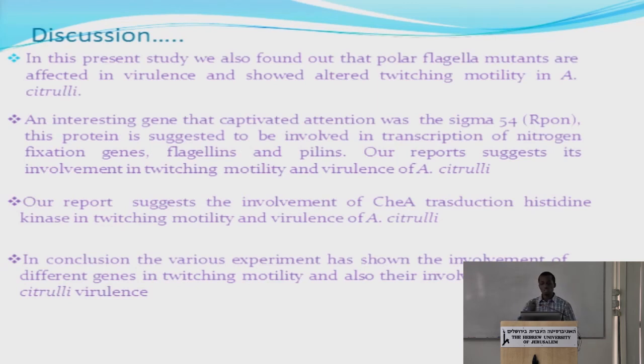In this present study, we found out that polar flagellum mutants are affecting the virulence and showed utter twitching motility in Acidovorax citrulli. This was demonstrated also in our laboratory by Baeta 2009 and 2011. It demonstrated that the FLIC-C mutant and the FLIC-R mutant were impaired in the flagellar gene that is required for swimming motility and virulence, and also twitching motility. So these mutants displayed a reduction in virulence, lack of swimming ability, and also an abolished twitching motility.